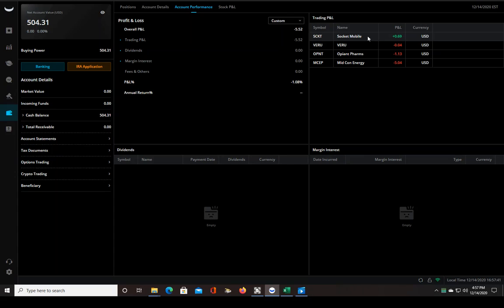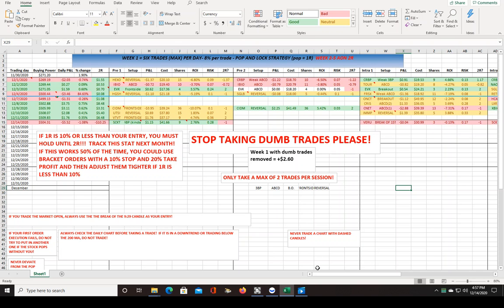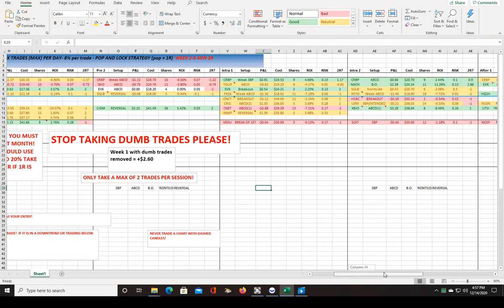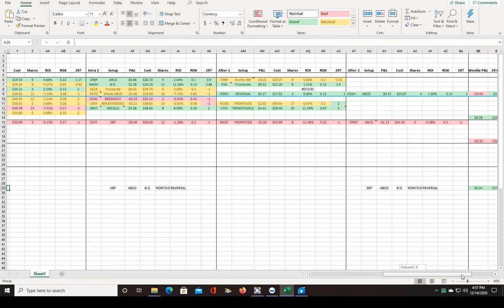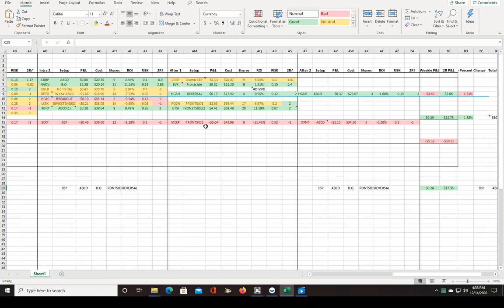I had 2 on SCKT. Let's just look at the spreadsheet. It's a little bit clearer on that. SCKT, I made $1.15 in the pre-market. Then I lost 4 cents on VERU and 46 cents on SCKT at the open. I have videos for those. And then we just went over these 2.